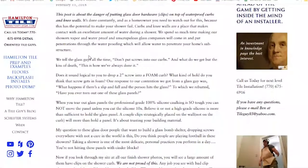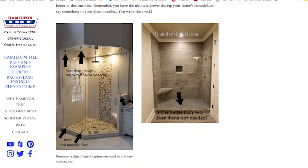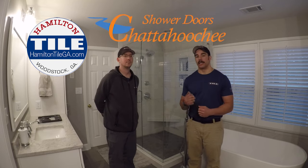I wrote an article on my blog at tileguysjourney.com called Why Your Glass Installation Can Make or Break Your Bathroom Remodel. Really informative article with pictures and illustrations and all that. A lot of great examples on there to illustrate why we use a great company like Chattahoochee Glass Shower Doors out of Johns Creek, Georgia.